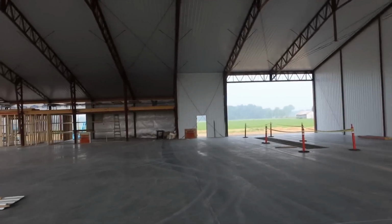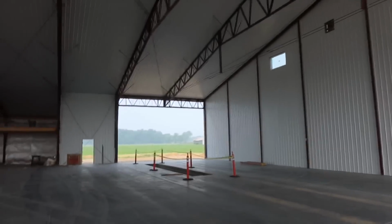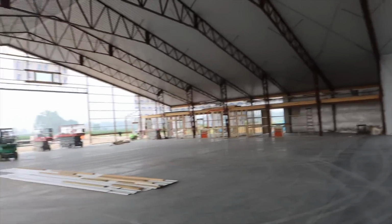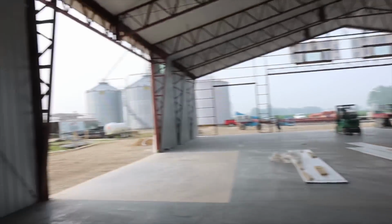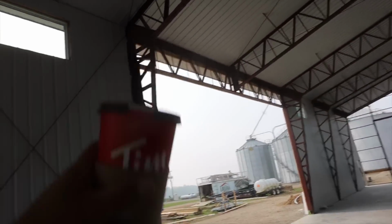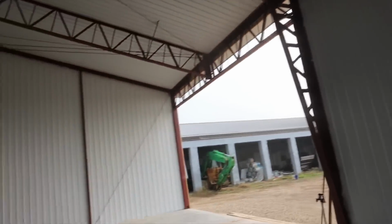Starting to come together pretty nice. So they've had guys in here finishing the inside liner while other guys are outside working. They've got the liner and insulation on this whole back wall. They still got to go over top where the header is and stuff, but I think they wait for the door to do that.